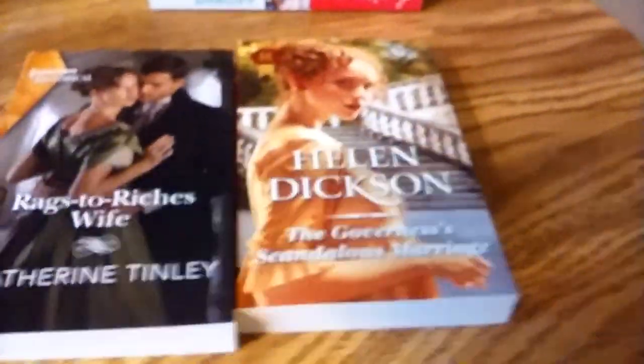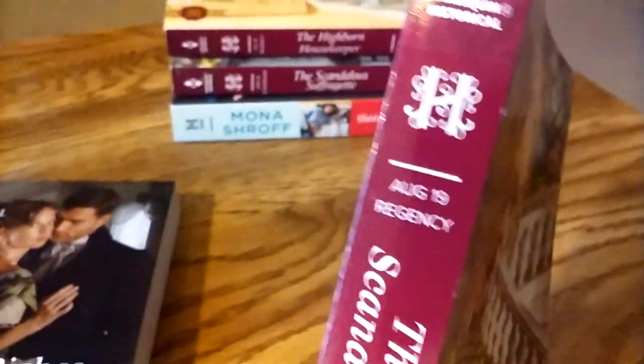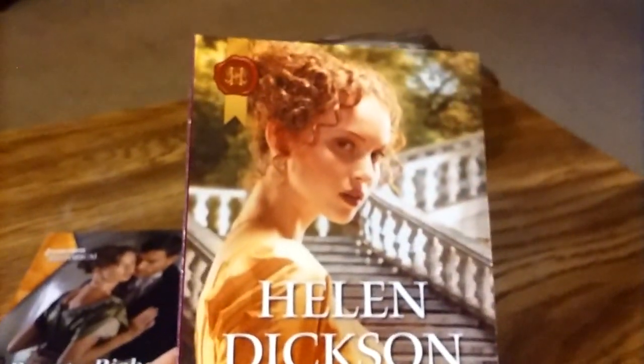And we got two more. Whoa. Let me see if I can do this one-handed here. Oh, I'm going to set the thing down and undo it. Hold on. Okay, so we have two more Harlequin historicals, which I just very carefully pulled out. This one's more recent. Let's take a look at this one first. This one is August 2019, Regency. Helen Dixon, The Governess's Scandalous Marriage.